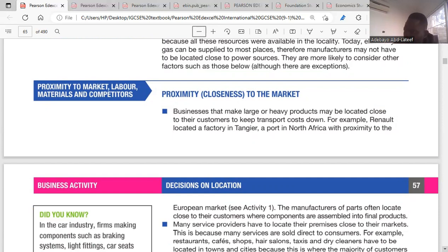For service providers, they might need to deal directly with customers, like hospitals, like banks. So they need to locate their business or set their premises where it's closer to their customers, because those are customers that they might need to transact with individually.